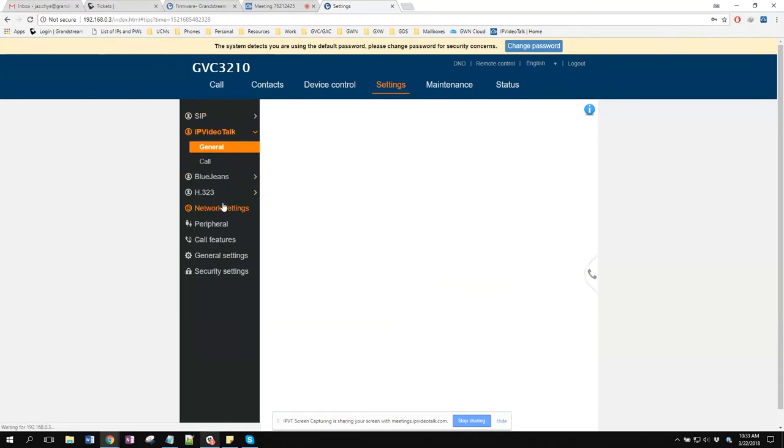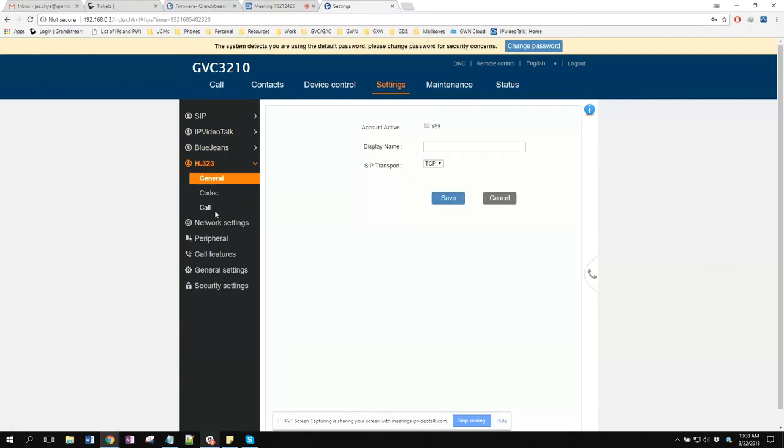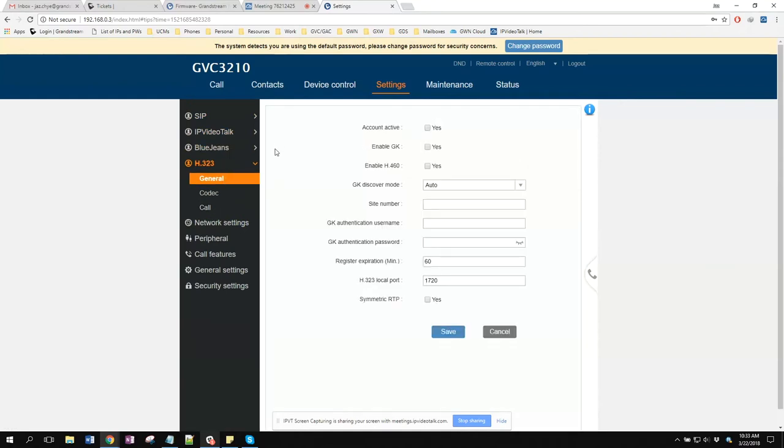SIP, IP Data Talk, BlueJeans, H.323. All of the settings are the same, where you can just enable or disable the account and just key in a username and so forth to register them to the server.